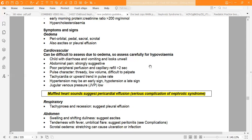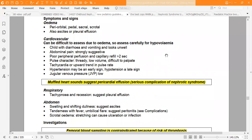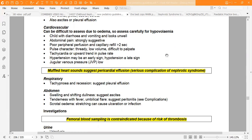So all these will guide you and warn you that this child has hypovolemia and is going to be shocked. Okay, so muffled heart sound suggests a pericardial effusion, a serious complication of nephrotic syndrome. So those are very important points to keep in mind.